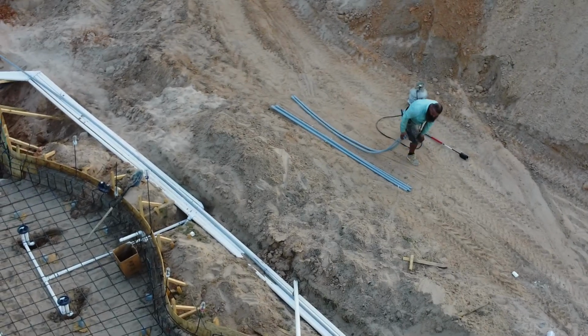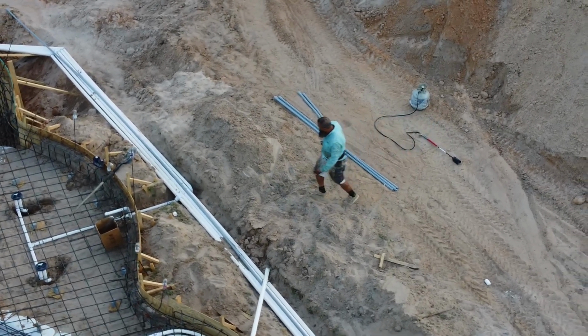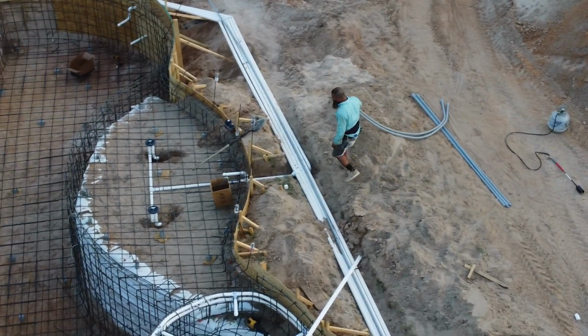So that's plumbing. Whether you're DIY or working with a builder, understanding what's happening underground is key to avoiding costly mistakes later.